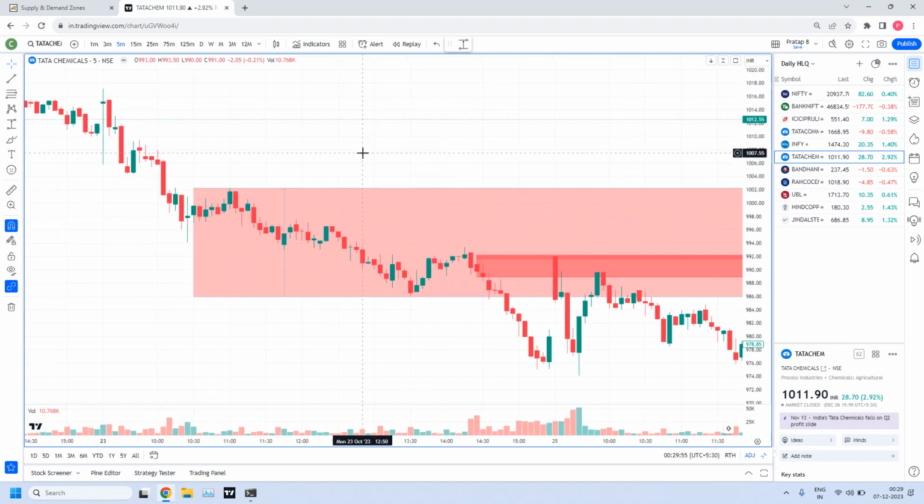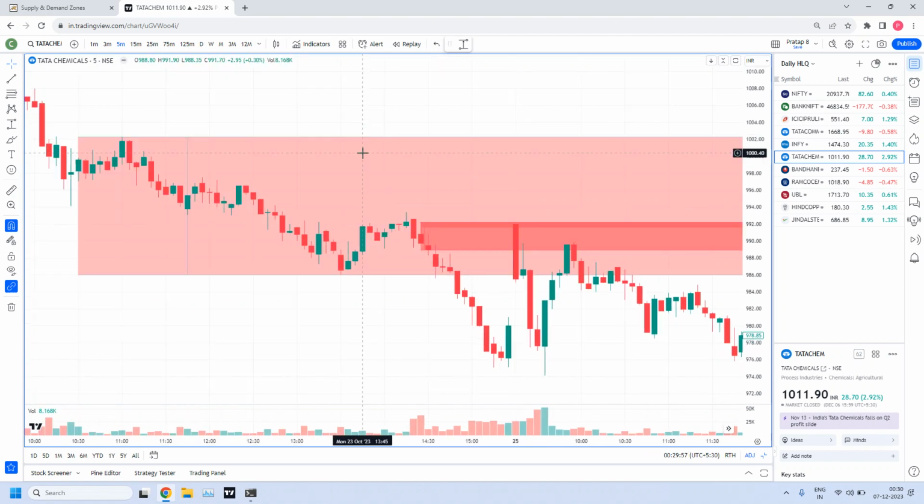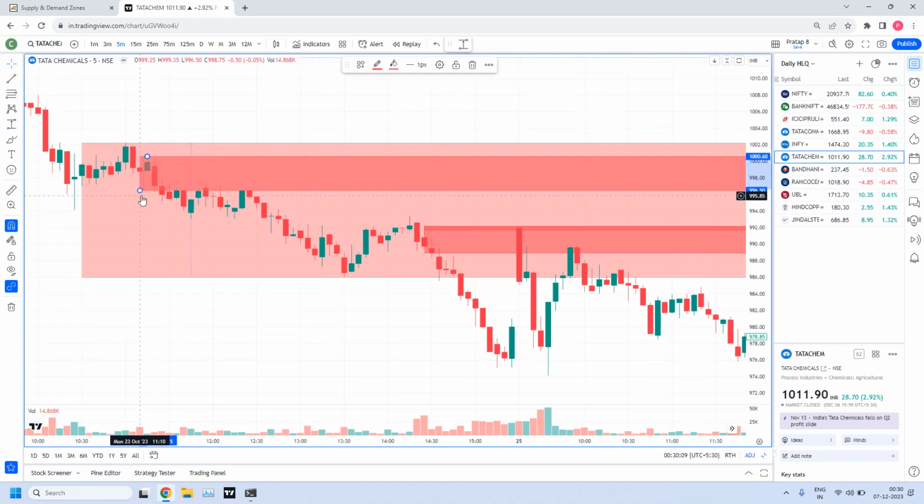Are you seeing any good structure here? We have a good leg candle, but to consider this a leg out is not possible. The reason is the zone is like this, and the leg out is also inside this. So even if you consider that, see, this zone is already tested. That is another option.